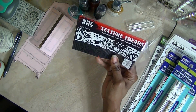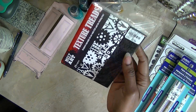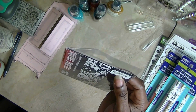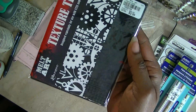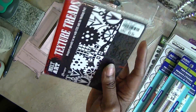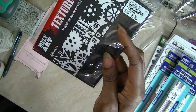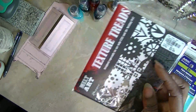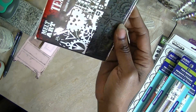So I also found a Texture Treads. It's by Ranger, and it was $2.99, and the SKU is 1522144. And that is the design there. I figured I could use this in my art journal, and though you can actually use this with the UT and make that print right there, I think I'm gonna use it like a stamp.